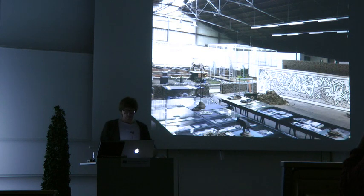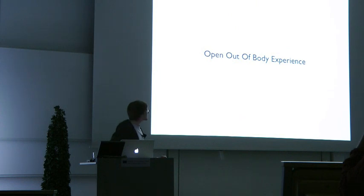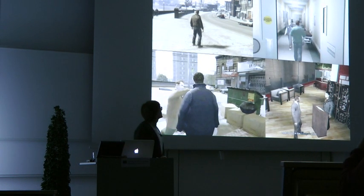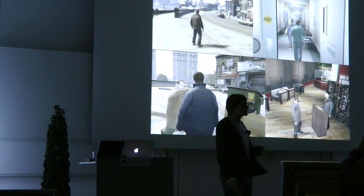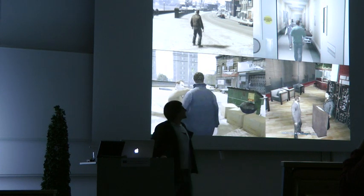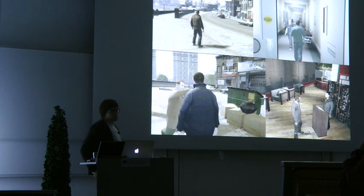I'm just going to blast forward here with the next project, which I call the Open Out of Body Experience. Basically, the idea is coming from this, and I guess you are all game developers or something like that, so you know already what this is. It's Grand Theft Auto 4, and it's a typical video game that uses the third-person view.